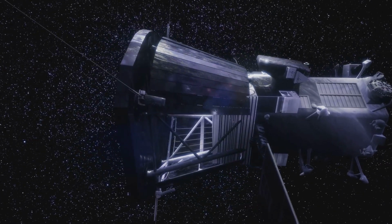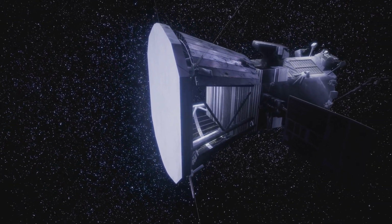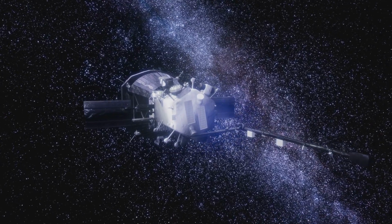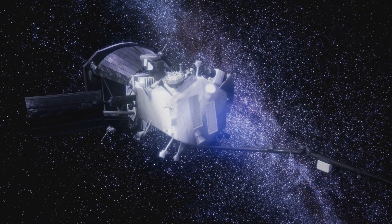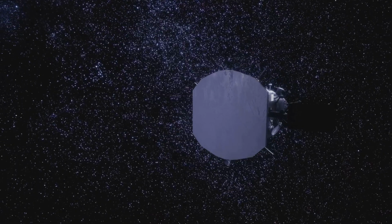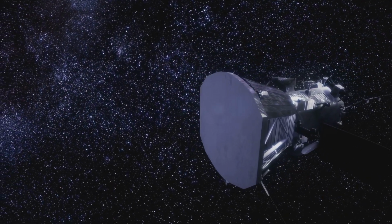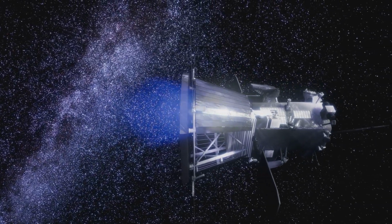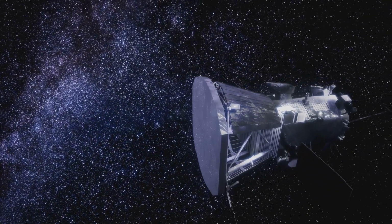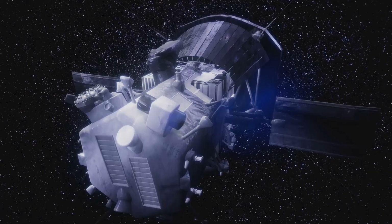NASA decided to name the solar probe after Dr. Parker to honor his remarkable contributions to science. This was a fitting tribute to a man whose work has had a lasting impact on our understanding of the universe. Dr. Parker was present at the probe's launch in 2018, witnessing the beginning of a mission inspired by his own work. It was a moment of great pride and accomplishment for a scientist who had dedicated his life to unraveling the mysteries of the sun.